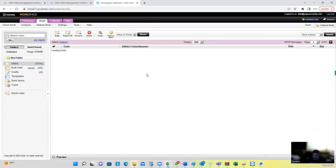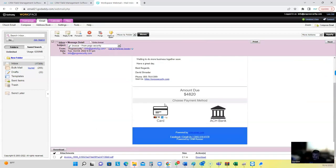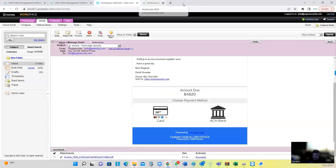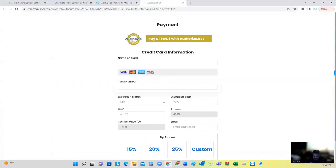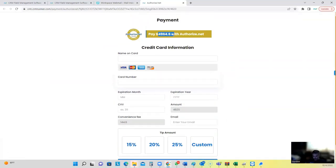So there is an invoice. Hello, Gordon. We want to say thank you for your business, blah, blah, blah. Now you can pay with a card or with ACH, like electronic check. If you pay direct deposit, okay, pay me the 4820. I don't need anything else. Put your routing, put your account number, and be healthy. If you are paying with a card, automatically it's 4820, but there is a $144 convenience fee. The total is 4964.6.